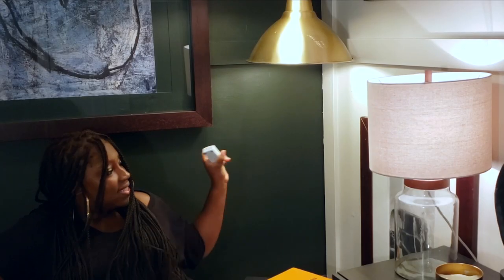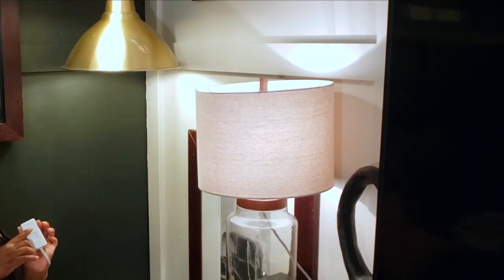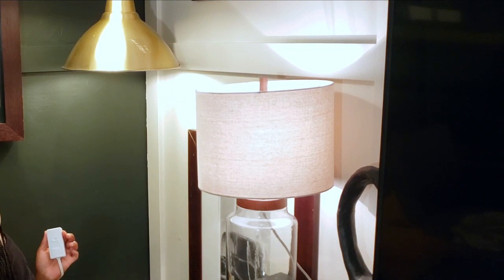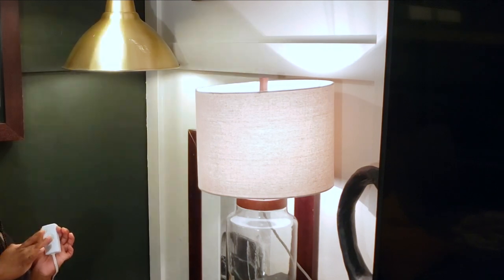So as you guys can see, I have a dimmer. These dimmers are about $10 on Amazon, and they also have them at Home Depot, but you can just add this to any light and change the settings on here. I think that makes all of the difference in the world, but definitely having different sources of light makes the room look more high-end, if you ask me.